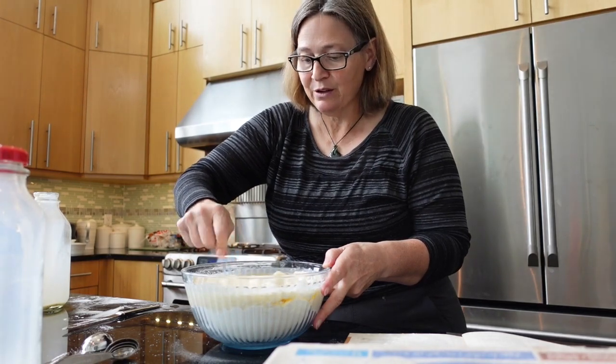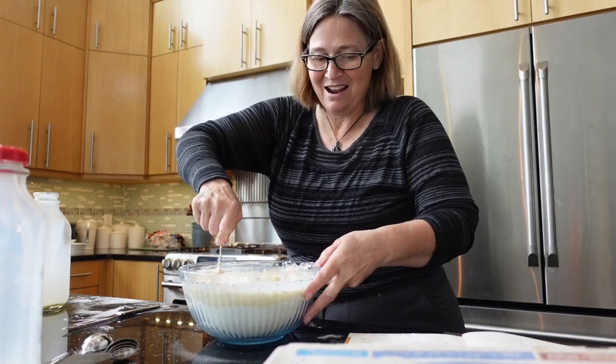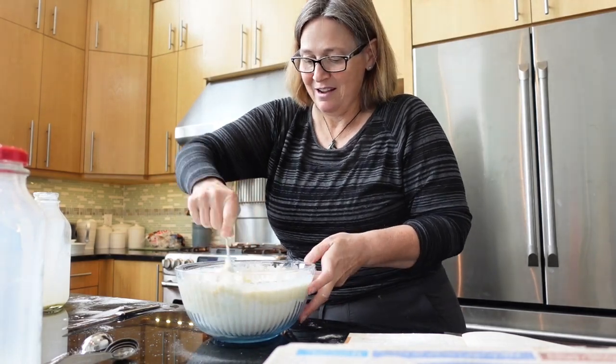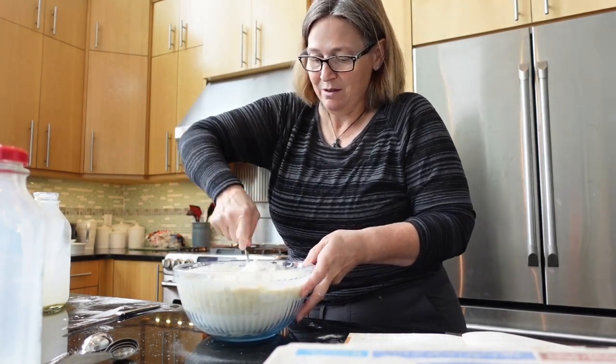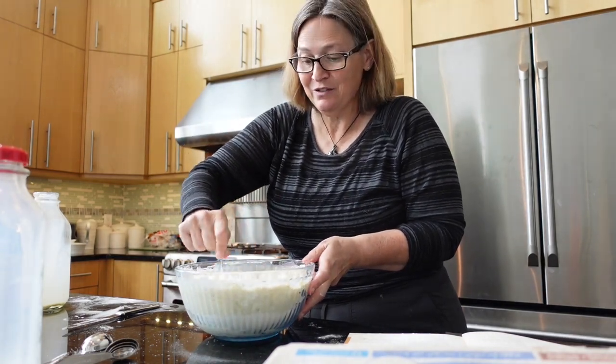although one of them did break on the counter. And then I'm spilling it everywhere, making such a mess. I'm going to mix it up, and then I'm going to make it on the griddle on the stovetop.